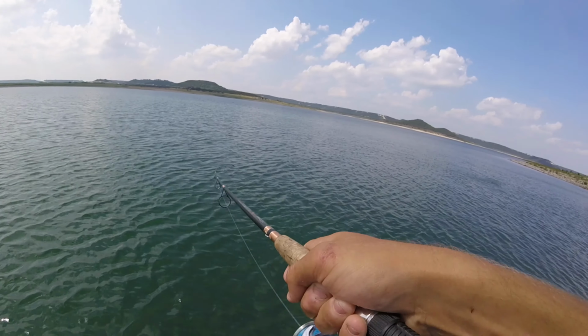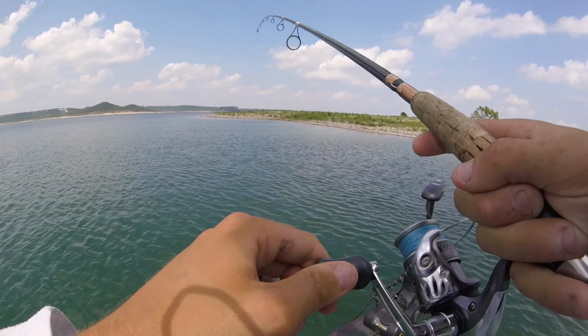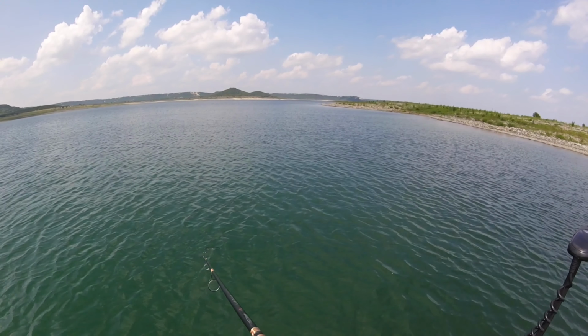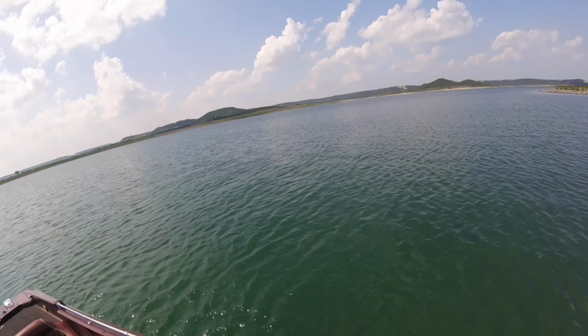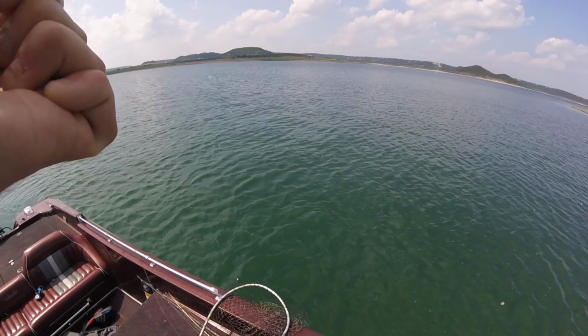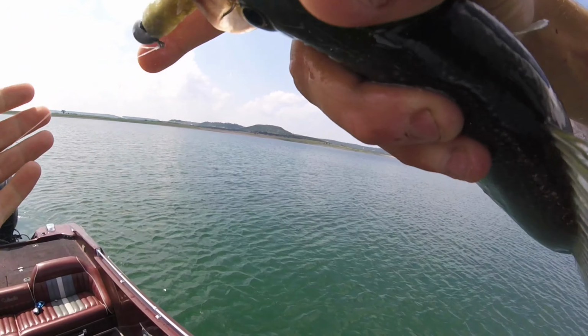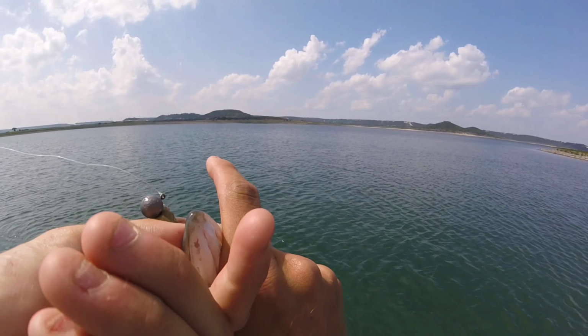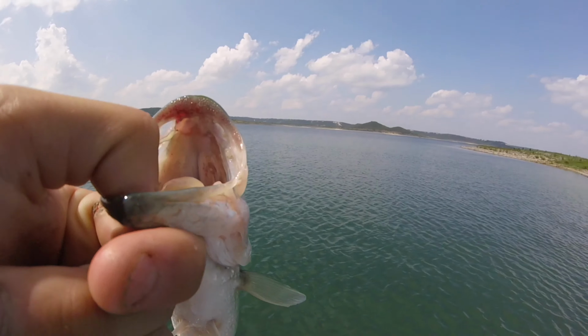There we go, folks. Not a big one. Let's get him in the boat. So cool. You can see him so far down since this water is clear. There we go. Little largey. Hammered it.